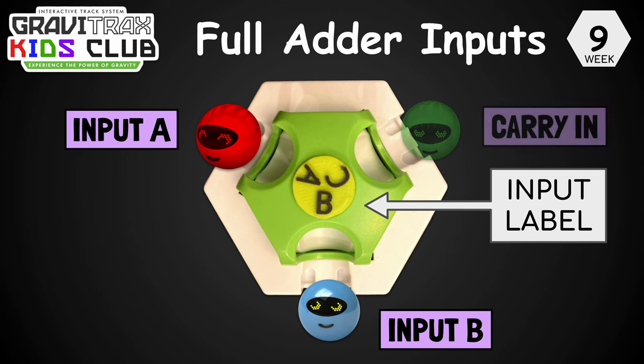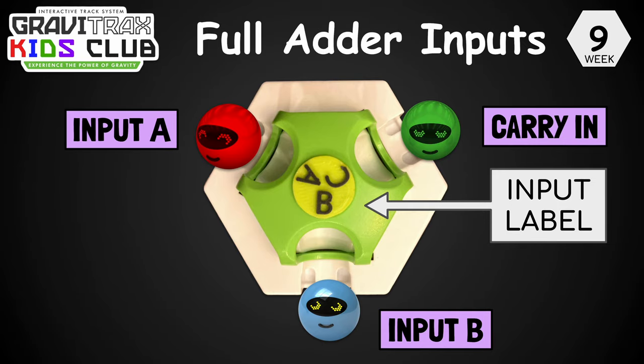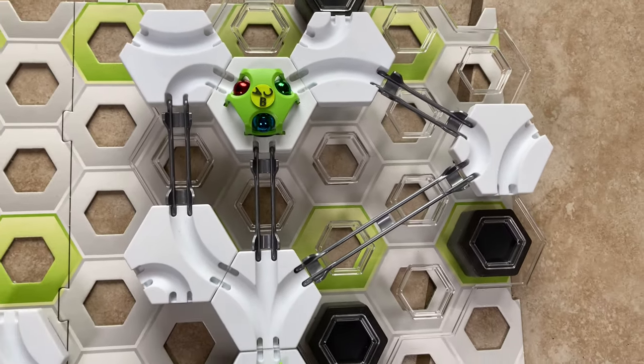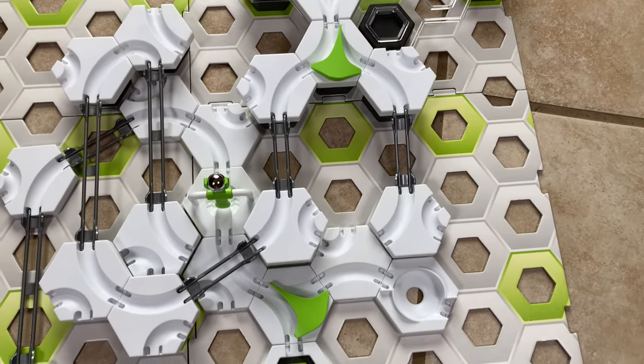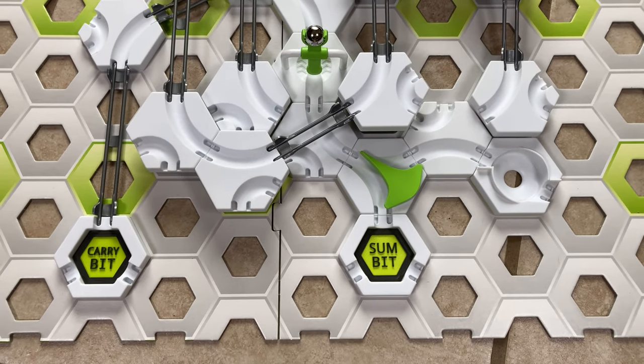C stands for carry bit. Slot C always starts off empty, but it gets filled if the previous place value sends over a carry bit. So we call this input the carry in bit, because that bit is being carried in from the previous place value. I'll show you how Poindexter handles carry bits in a minute, because it's super cool. Your inner geek is going to geek out, trust me. Below the adder circuit are 2 landing pads. These are the 2 output bits, the carry bit and the sum bit.